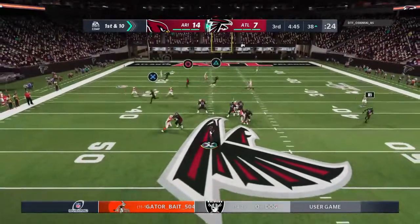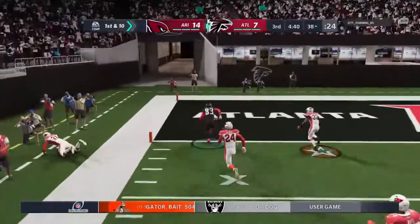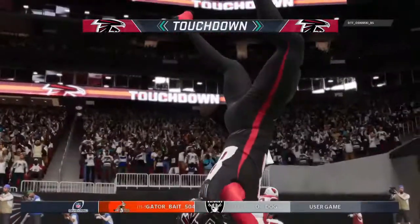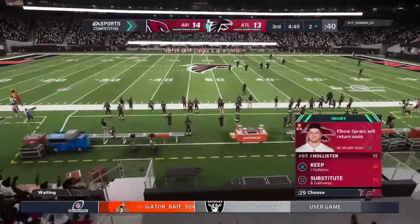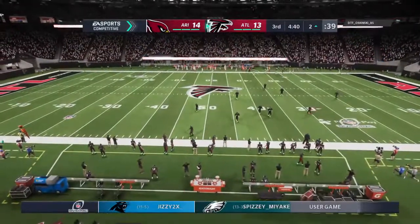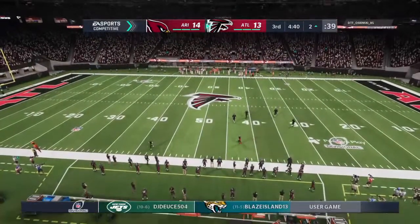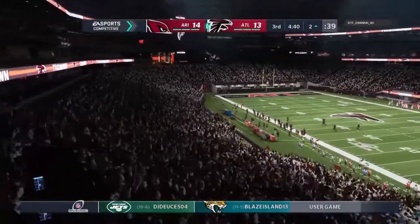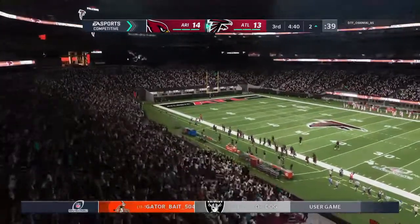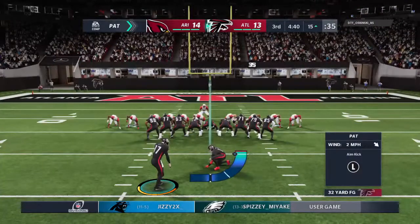Here's Murray as he sets to throw it. Open on the left side. This is Valdez-Scantling. Touchdown, Falcons! Marquez Valdez-Scantling, 38 yards. Well, the Falcons are an extra point away from tying the football game. The call is to go for one and kick the extra point.